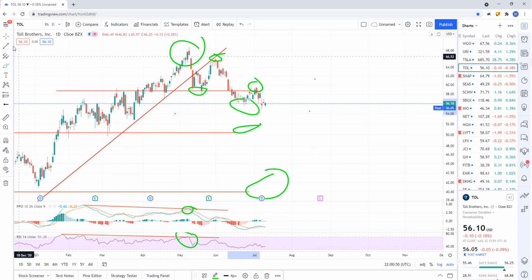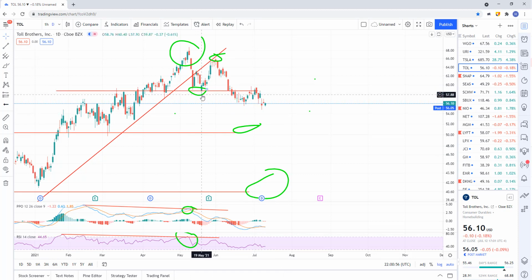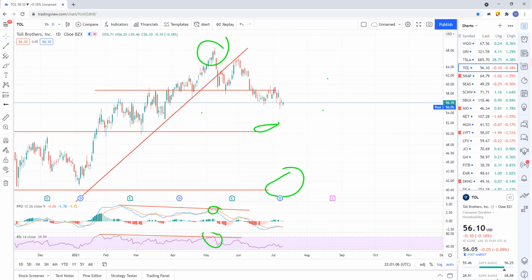Just downtrending. I know I got a lot of circles there, but ultimately I think the next level of support, which we're probably heading in that direction in the near future, is going to be down here at about 50 or so. So look for that in the near future.